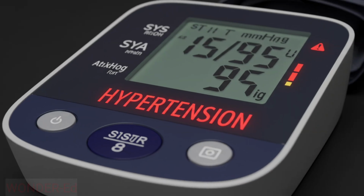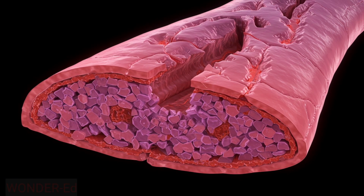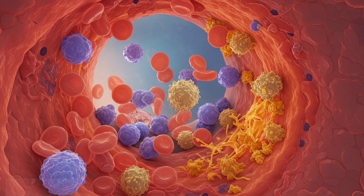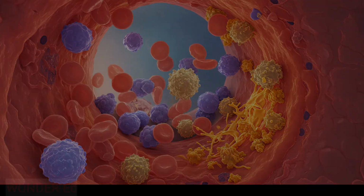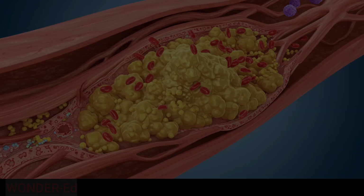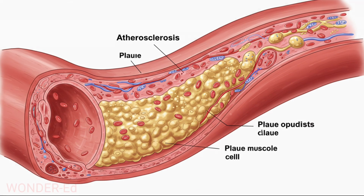But if blood pressure regularly stays above 140 over 90, a condition known as hypertension can become dangerous. The increased strain can cause small tears in artery walls. When the tissue becomes inflamed, immune cells like white blood cells gather at the site. Fats and cholesterol in the blood stick to these spots, gradually building up into a plaque that thickens and stiffens the artery walls. This is called atherosclerosis.